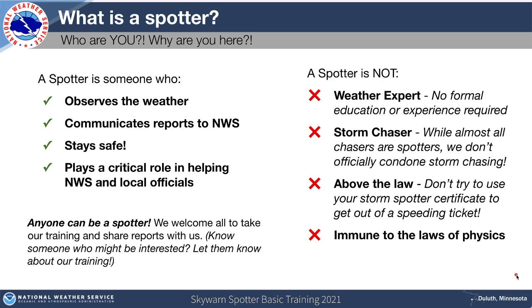A spotter is not someone that's going to be a weather expert. You don't have to have any formal education besides this course. You don't have to be a storm chaser. A spotter is not a storm chaser. And while most storm chasers are spotters, we don't condone storm chasing. We don't want you out there in a dangerous situation. Storms can be unpredictable, and so your safety is paramount. Don't go out there chasing the storms. A spotter is also not someone who is above the law.